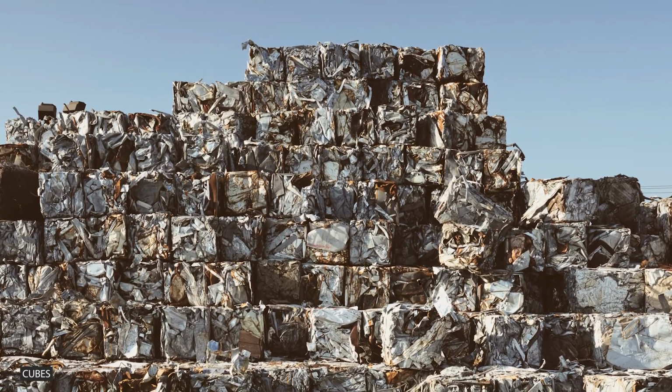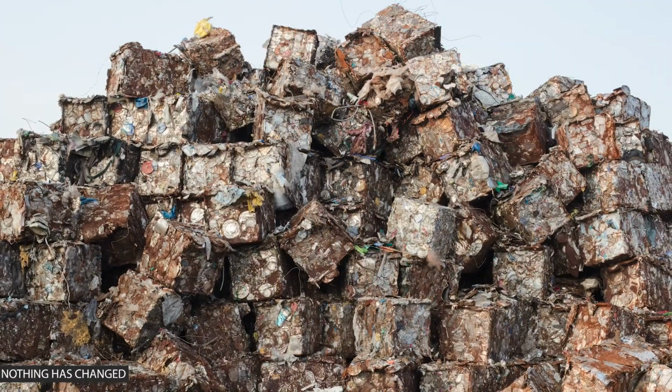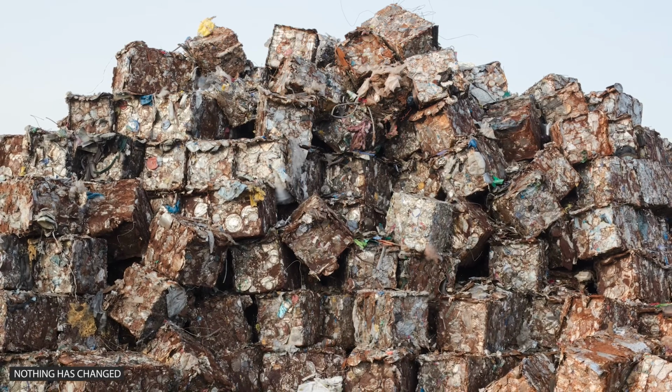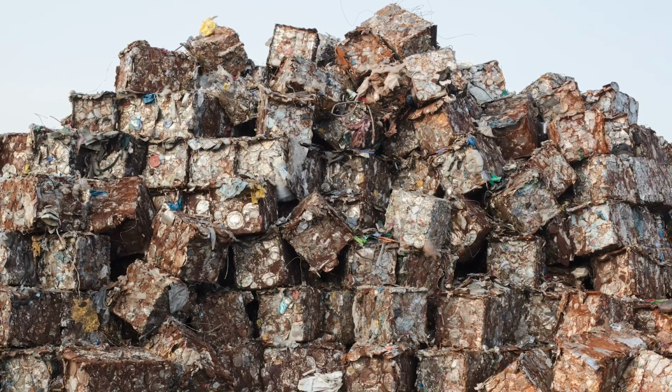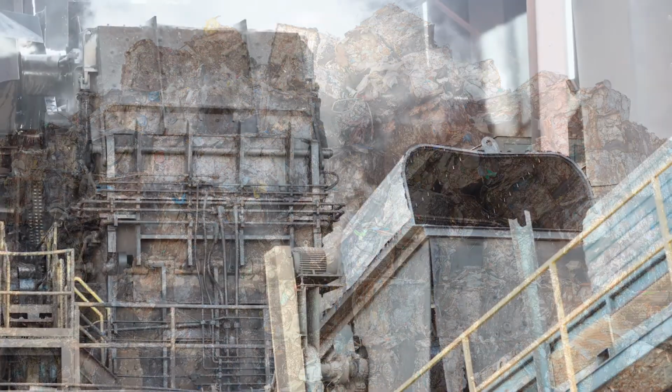These are soup cans and paint cans crushed into these blocks. The title of this piece is Nothing Has Changed because of a very similar image that I shot in 2004. Just that we're still doing the work that we need to do, which is keeping as much out of the landfills as possible.